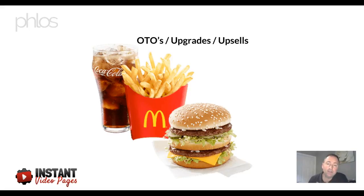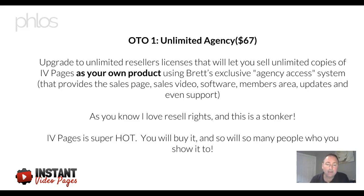Okay guys, so the OTOs, the upgrades, the upsells, love them or hate them, they're always going to be there. Well, not always, but nine times out of ten they are. Sometimes I don't have them, but this has got them, and it's nothing to be afraid of, because I'm going to tell you exactly what they are, so you'll go into this with your eyes wide open, knowing what's coming. Number one is the unlimited agency, that's $67.